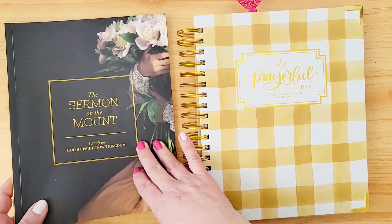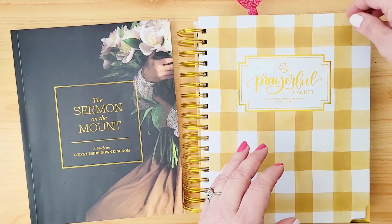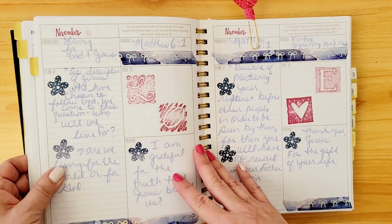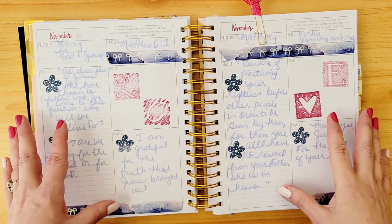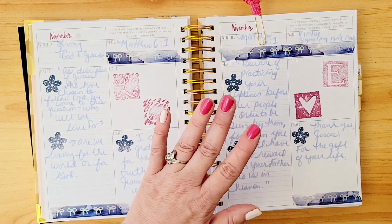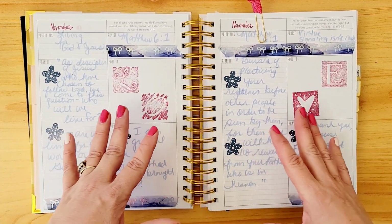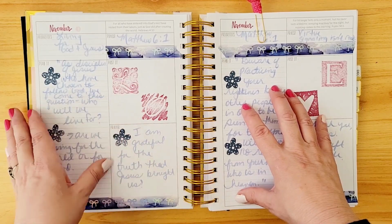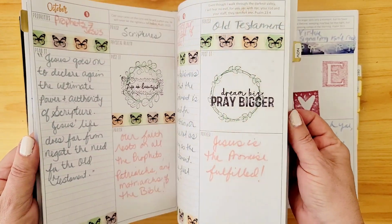So I've been digging into this study, the Sermon on the Mount from the Daily Grace Co. And boy, have I done a deep dive into it. And this month in particular, I've really gotten into it. So I wanted to go through this with you and show you what I've been doing, how I decorate it, because truthfully, what I didn't realize is decorating and all the creativity adds to the study, adds to my enjoyment. And what this has done for me has been wonderful. I have to tell you, I used it all of September, all of October. It's just been really great.